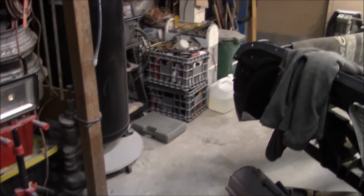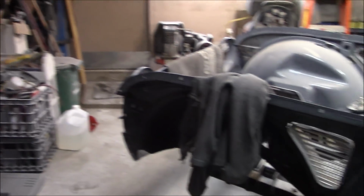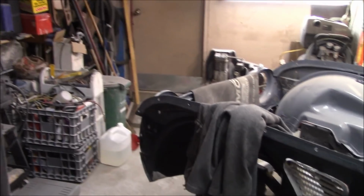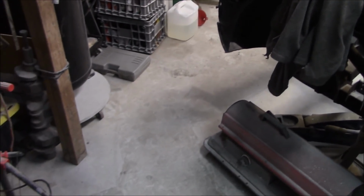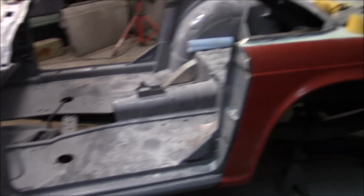Pretty nice day outside. It's raining, but it's darn warm out. It's about 8 degrees Celsius. It's actually warmer outside than it is in the garage. And we've got the heater cranked on out here, so hopefully that'll get a little warmer out here. And we'll continue on with our cleaning duties. Alright, we'll see you in a bit.